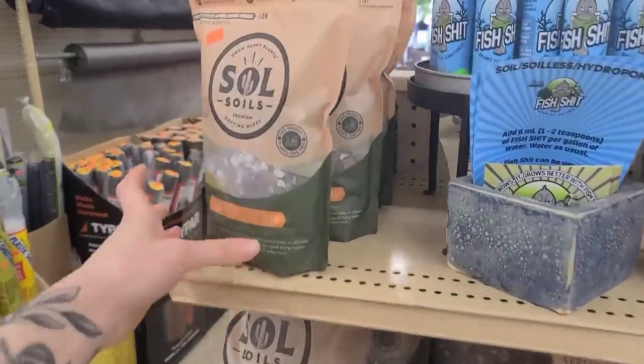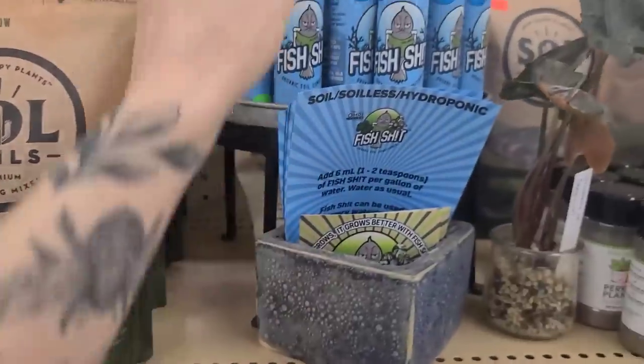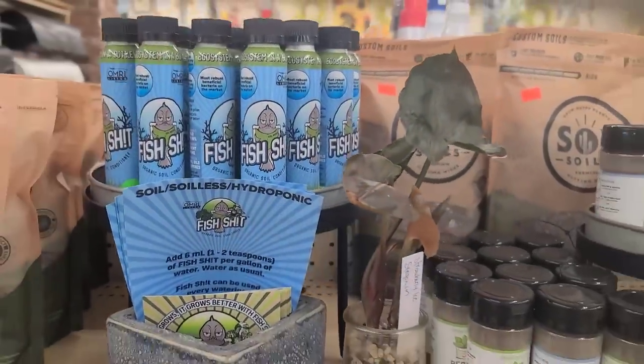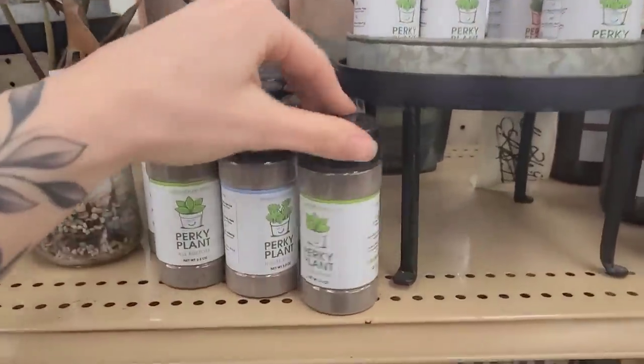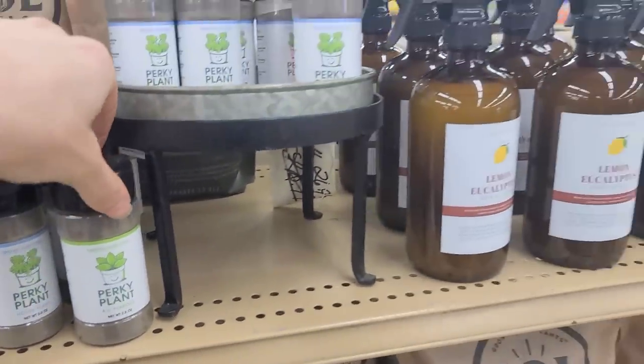You have a nice gritty one too here for your cactus. All my favorite products. I don't know what this is though. Perky plant, organic plant food. Plain wire. Okay. Like this.